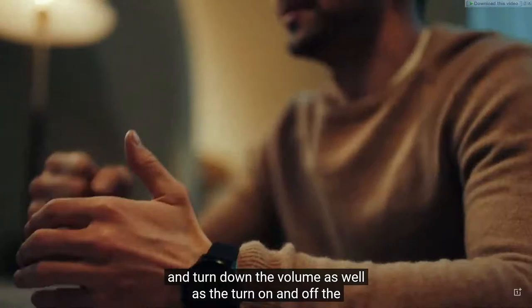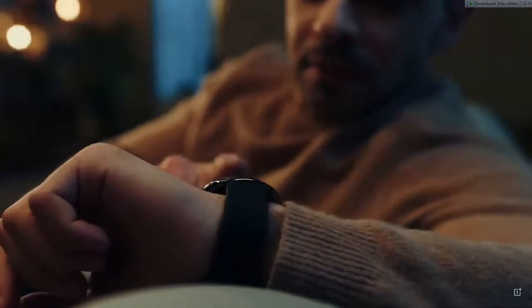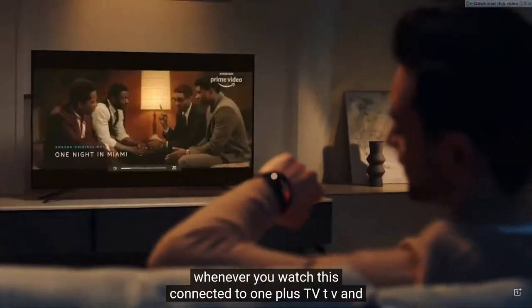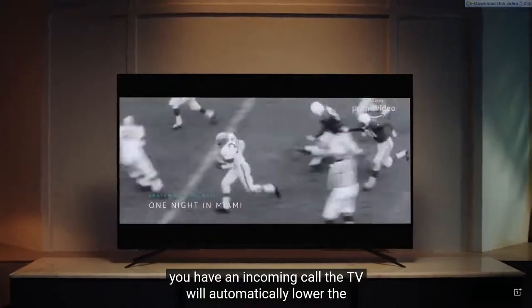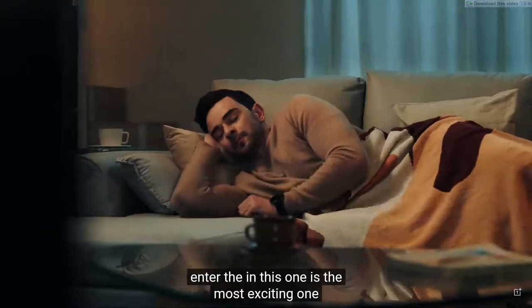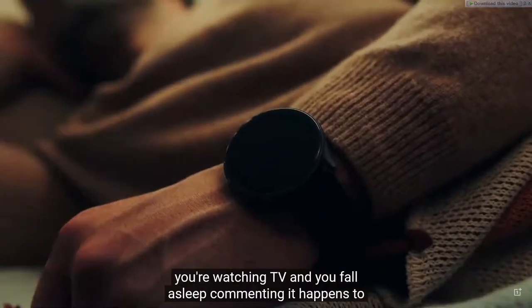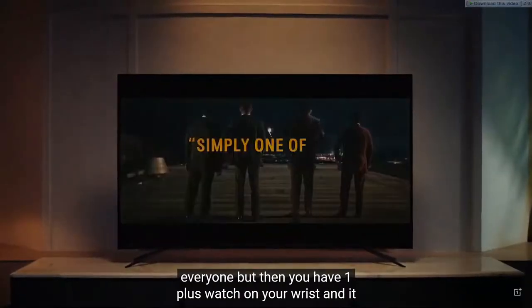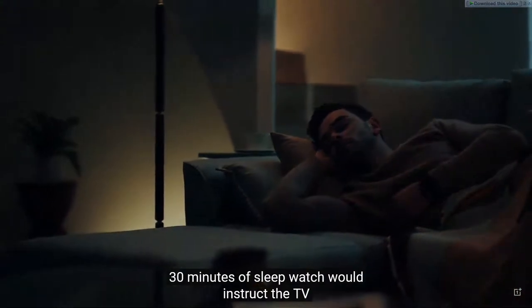Secondly, whenever your watch is connected to OnePlus TV, and you have an incoming call, the TV will automatically lower the volume so you can comfortably answer the call on your watch. And thirdly, and this one is the most exciting one, you're watching TV and you fall asleep. Common thing, it happens to everyone, but then you have OnePlus Watch on your wrist and it detects when you fall asleep. After 30 minutes of sleep, watch will instruct the TV to turn off. How cool is that?